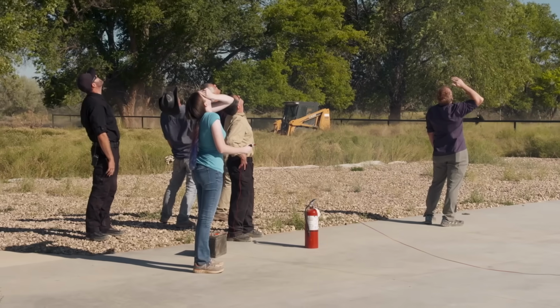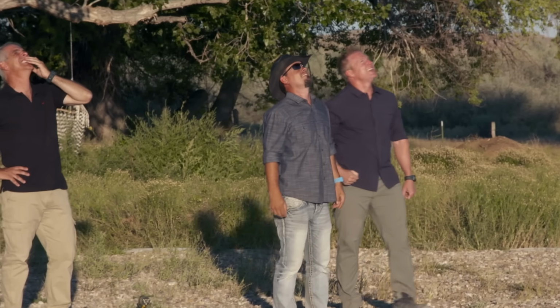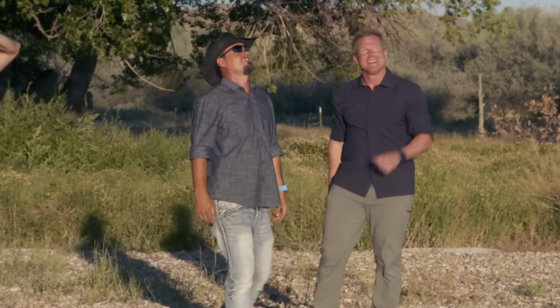Uh-oh. Man. Uh-oh. 3, 4, 5. Good chute! Yeah! Man, we may have real data. Wow, we saw a UFO. This is our hero rocket right here.